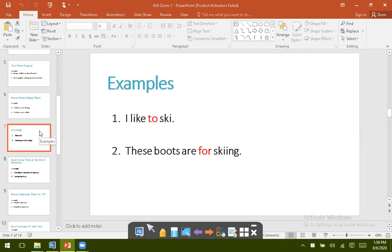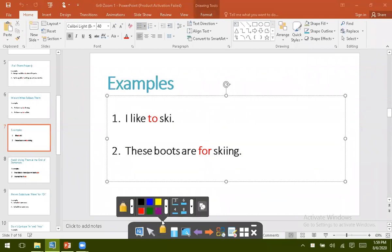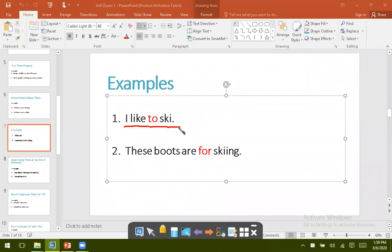I like to ski. Of course, you would notice that to is the preposition and ski actually is sounding like a verb. The same with the number 2 example. These boots are for skiing. So for is the preposition in the sentence. These are all the preposition. And what precedes them are words that seem to be a verb in form. However, the word ski here is actually an infinitive.